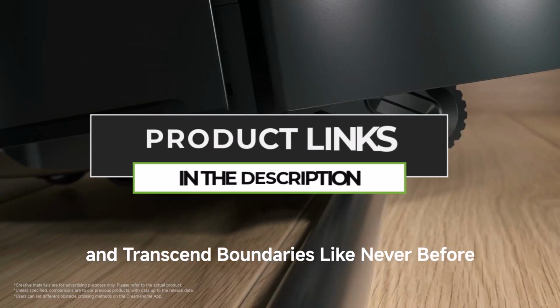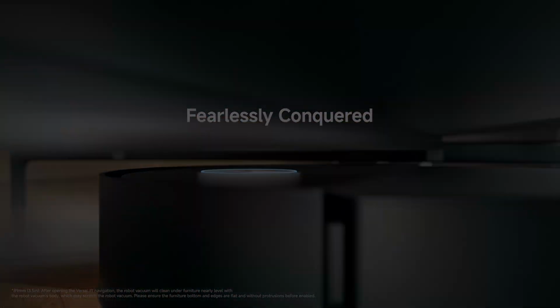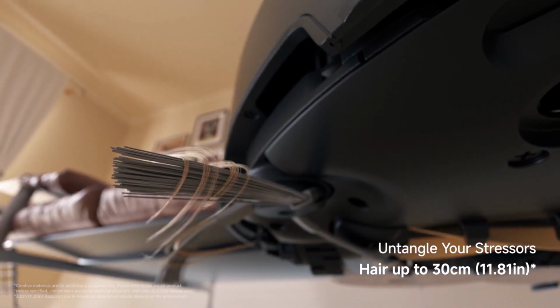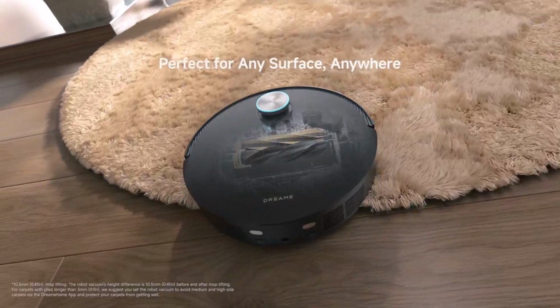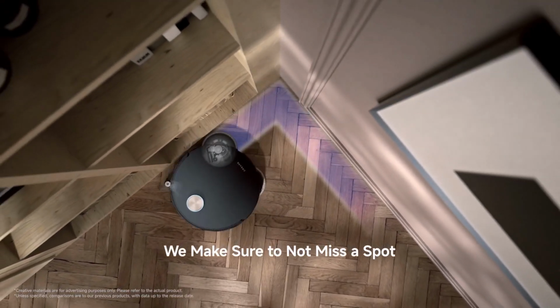In this video, we're counting down the top 5 best robot vacuums that offer powerful suction, smart navigation, and hands-free convenience. Whether you're looking for a budget-friendly option or a high-tech model with advanced AI features, we've got you covered. Let's dive in and find the perfect robot vacuum for your home.